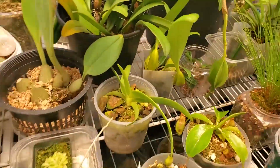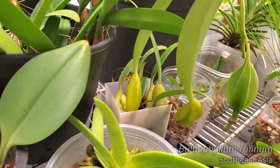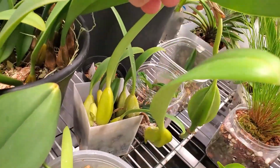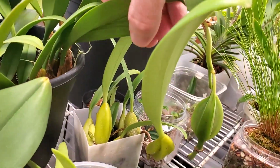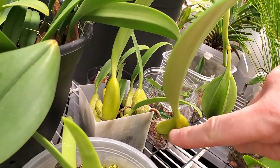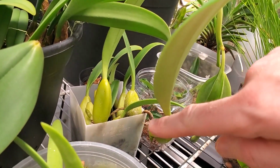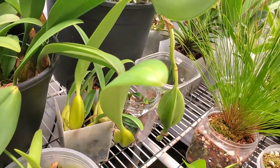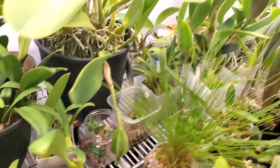Another plant I'd like to sell is this Bulbophyllum rufinum. This is a bulbo that can withstand a dry season. It's got big fat bulbs that, in its native habitat, it's dry for a few months in the winter. It's got two new growths pushing out, and I'm asking 25 for that.